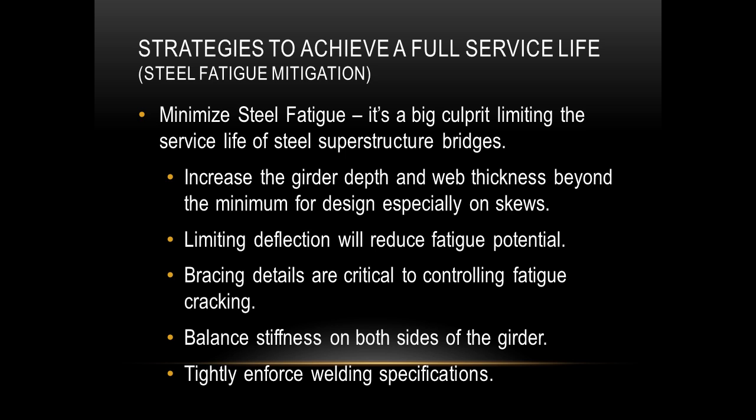Okay, I mentioned that. Bracing details on steel bridges are absolutely critical. How you brace, and for a lot of designers, I think these are secondary considerations. The bracing between the girder webs is what I'm talking about. Bracing details are usually the source, the connections for them, of almost all fatigue cracks. Not all, but a good number of them are initiated from bracing details.